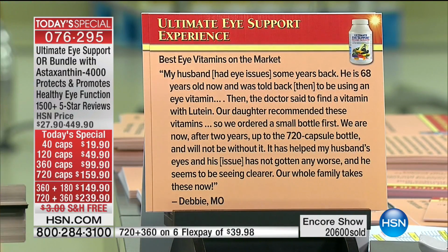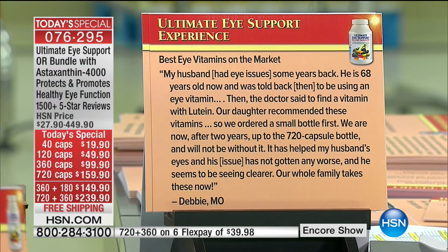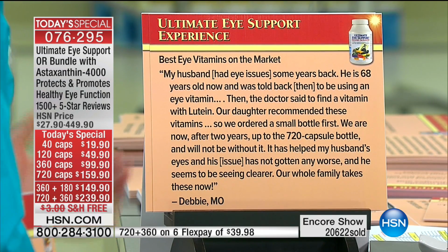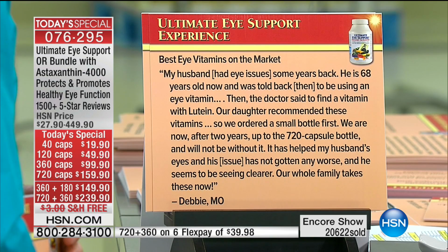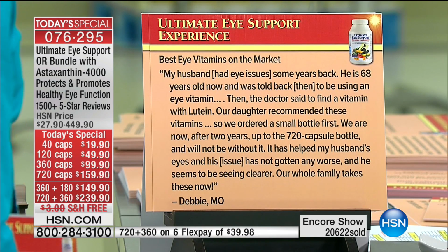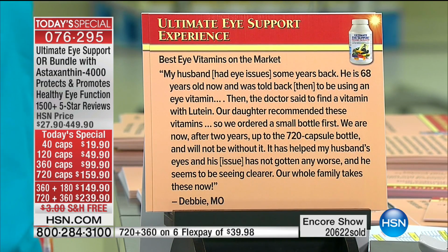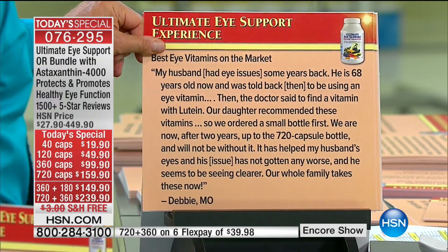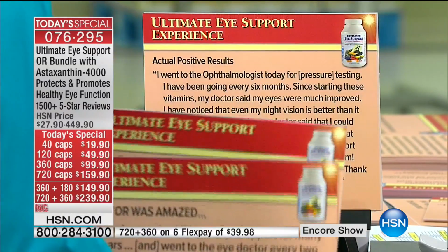Best eye vitamins on the market. My husband had eye issues some years back. He is 68 years old now and was told back then to be using an eye vitamin. Then the doctor said to find a vitamin with lutein. Our daughter recommended these vitamins. So we ordered a small bottle first. We are now, after 2 years, up to the 720 capsule bottle, which is only available during a Today Special, like today. Otherwise, the large size is 360 and will not be without it. It has helped my husband's eyes, and his issue has not gotten any worse, and he seems to be seeing clearer. Our whole family takes these now. From Debbie in Missouri.